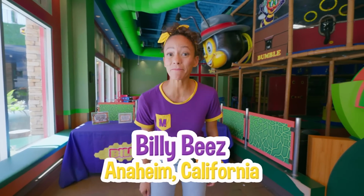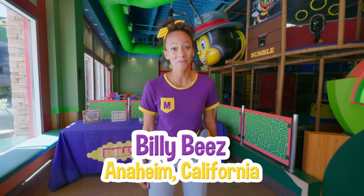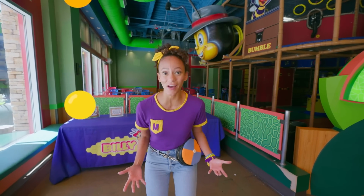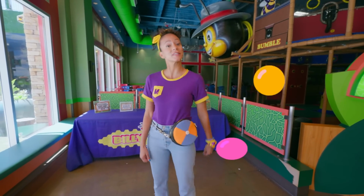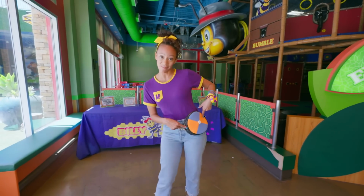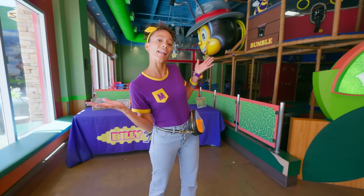Today, I'm at Billy Beez in Anaheim, California. My best friend Blippi has been here a few times and said it's so much fun. So I thought I would come here and see for myself. I have my compass watch and my jam pack, so I'm ready for any kind of adventure.